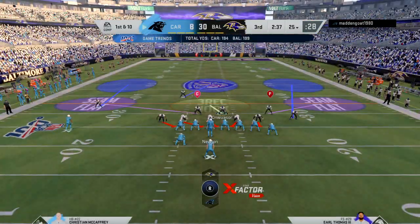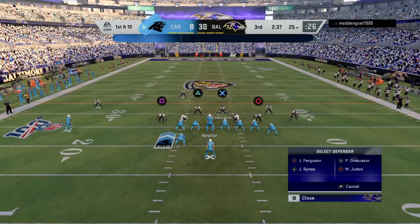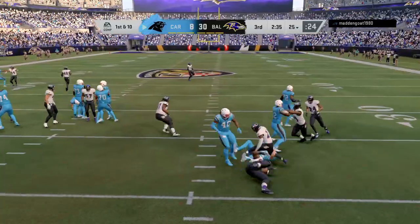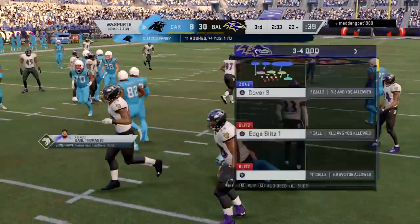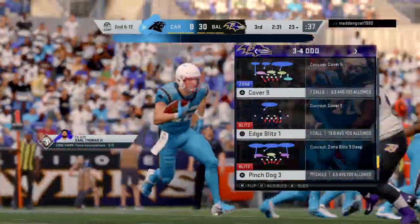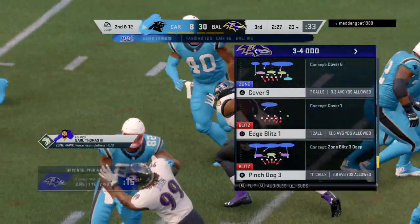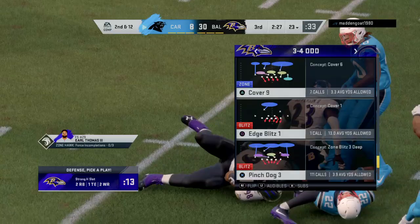Here we go. Newton and the Panthers come up now first and 10 at their 25-yard line. They start on the ground with McCaffrey. And he is met quickly in the backfield. Down he goes, folded like a lawn chair. Call it a loss of two on the play. And it'll be second and 12.